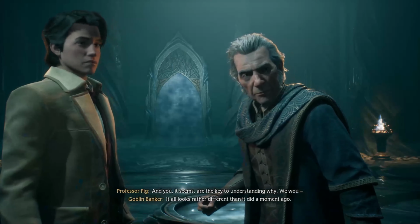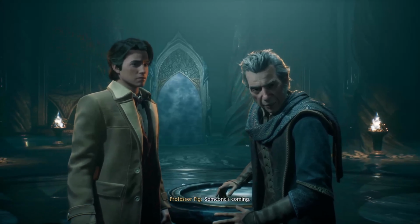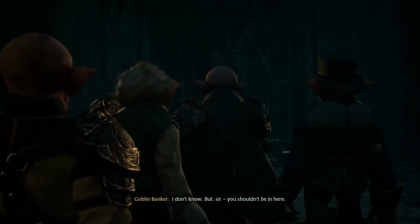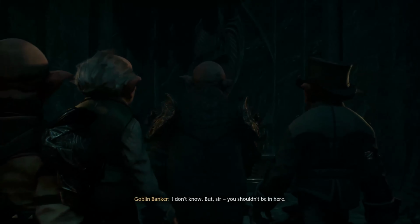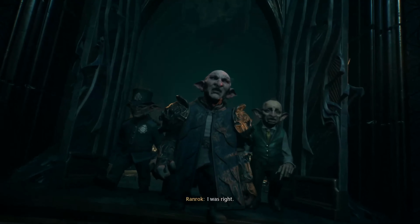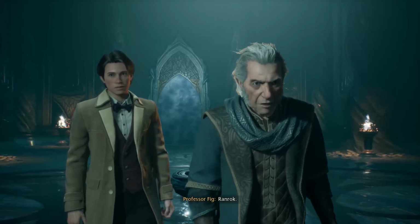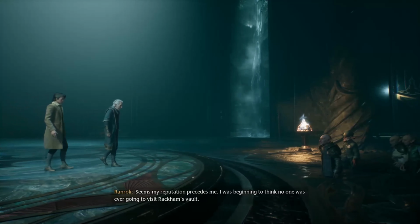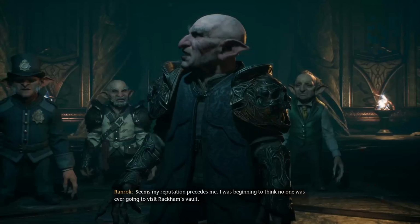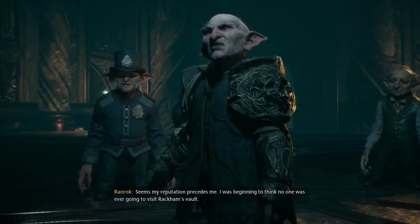It all looks rather different than it did a moment ago. Someone's coming. Who were they? I don't know. But, sir, you shouldn't be in here. I was right. Ranrok. Seems my reputation precedes me. I was beginning to think no one was ever going to visit Rackham's Vault.